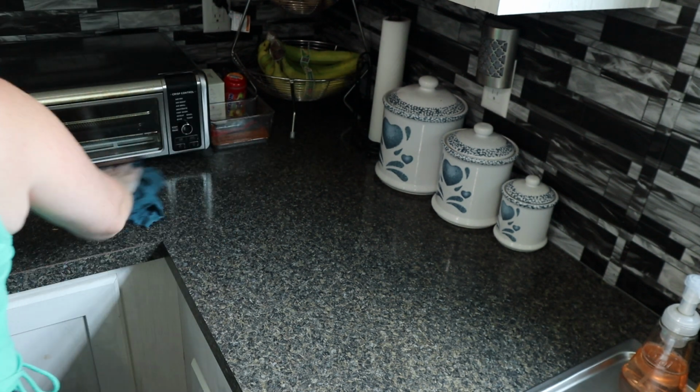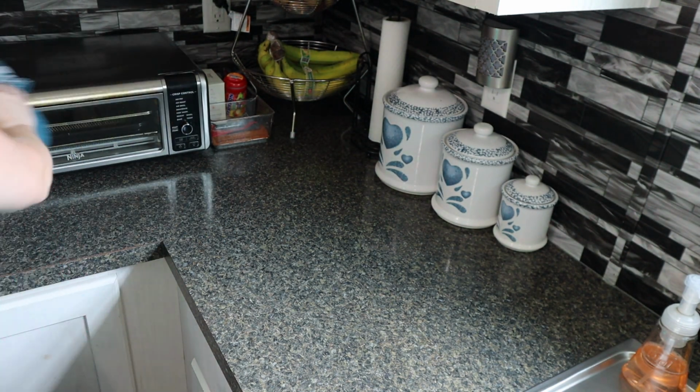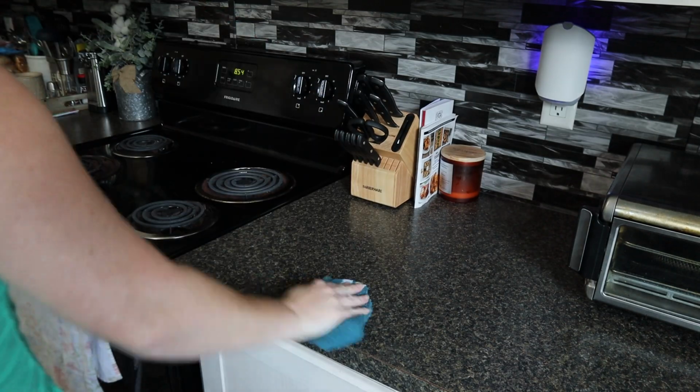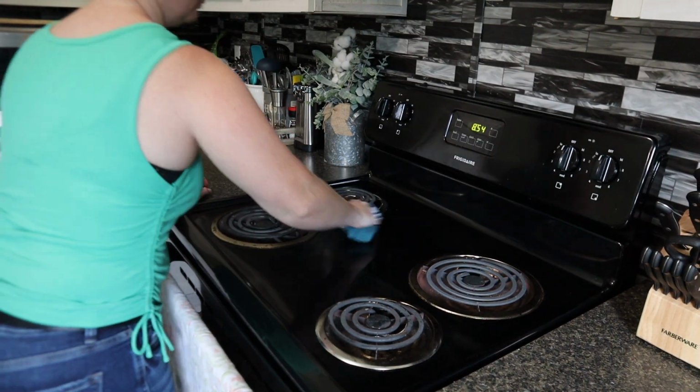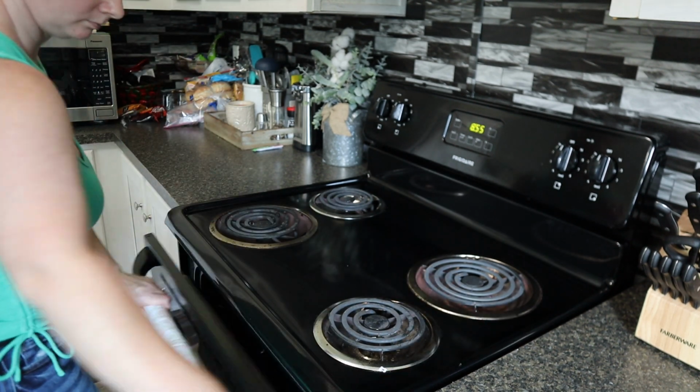Washing my dishes has definitely humbled me. I don't think people truly realize how grateful they are to have a working dishwasher. Getting a new dishwasher is not really on the top of our priority list, so I am just here hand washing all of our dishes in the meantime.